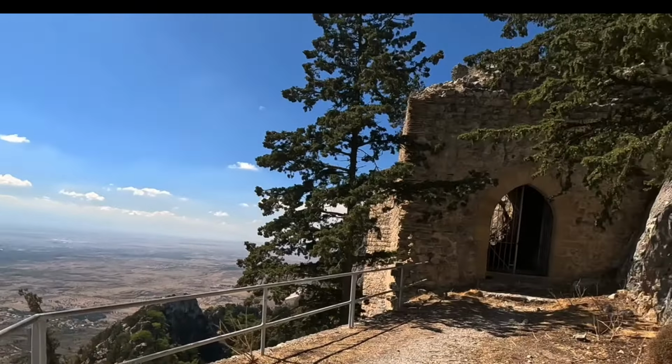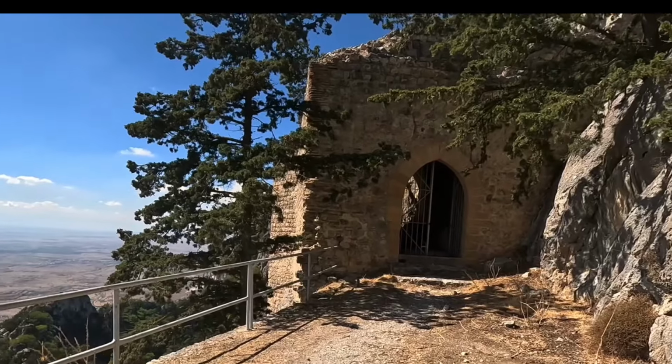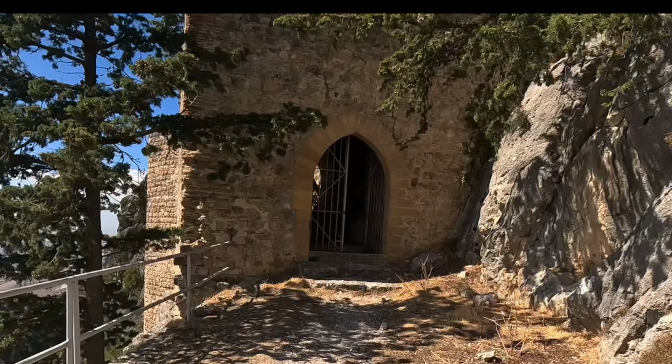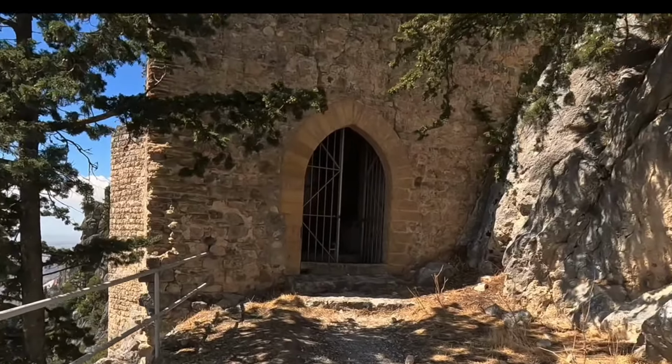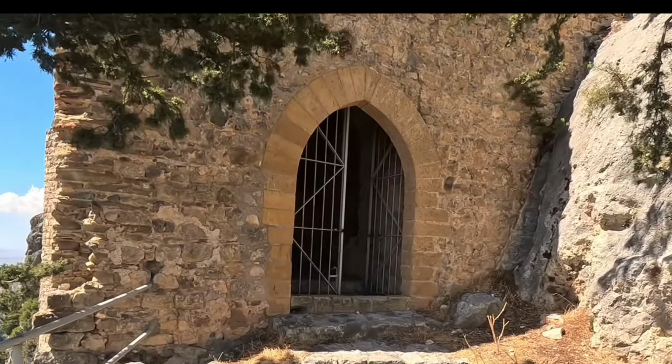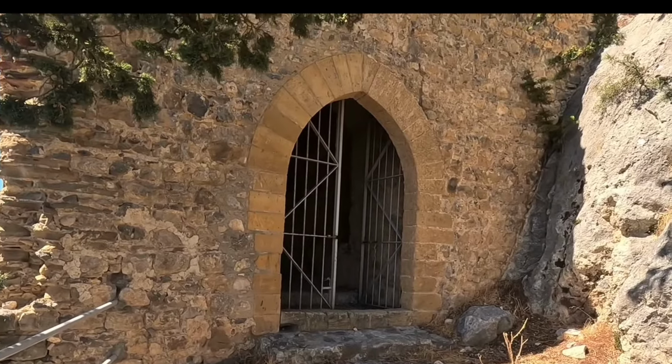And here's the main entrance to the castle. Now, I think this was the only bit that needed to be fortified, because the castle is built on sheer cliffs all round, apart from this one route in. So it's probably quite easy to defend.